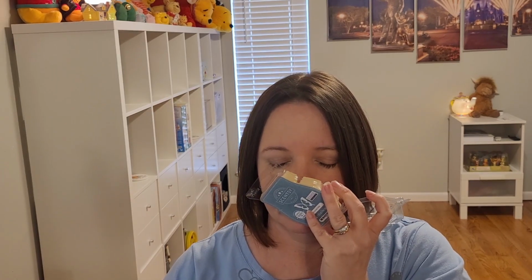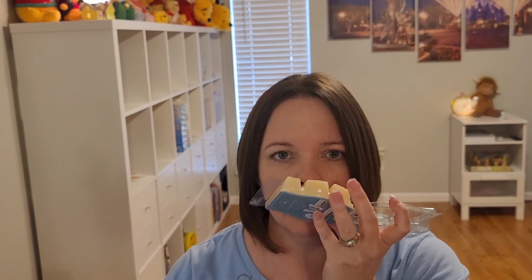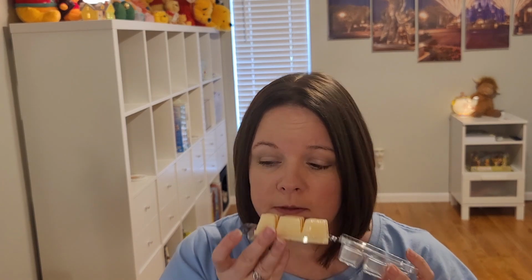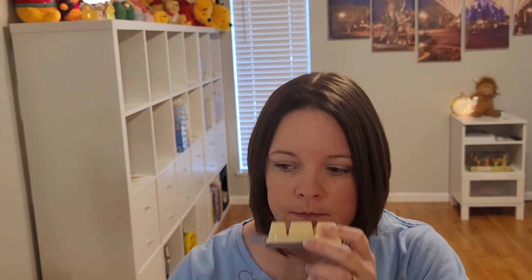I think I do like this. I do get the apples first with a little bit of floral. Again, not super strong, but that's probably a good thing for me, at least, with the florals in here. But I definitely get the apple first, so that's interesting, especially with 2 of the scent notes being floral, that I get the apple first. I may love that one.